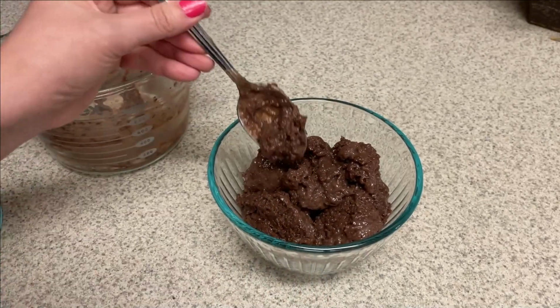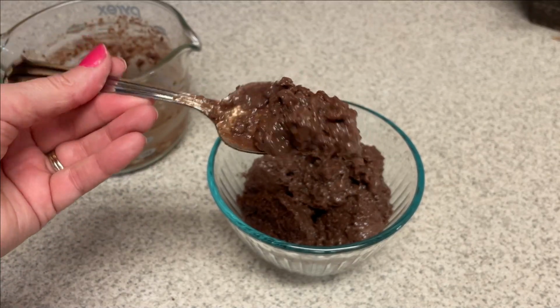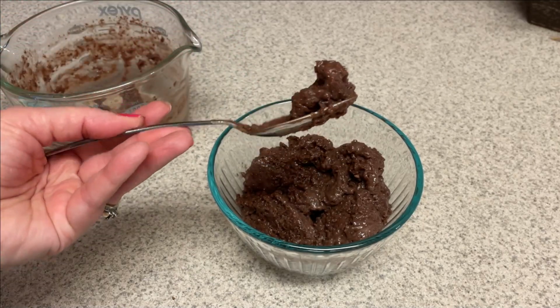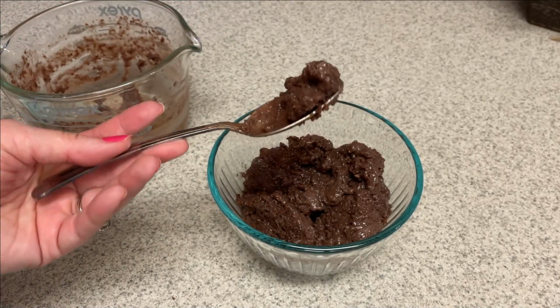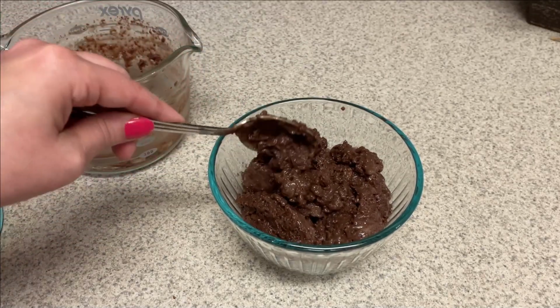So there it is. But I do think next time I might do it with a mixer. I don't know if you can tell, but to me it looks like there's still a little bit of granules from that pudding. I've never used that pudding before from Simply Delish, so maybe it's just like that. I'm not sure. Let me grab my list and we'll finish up the meal prep.